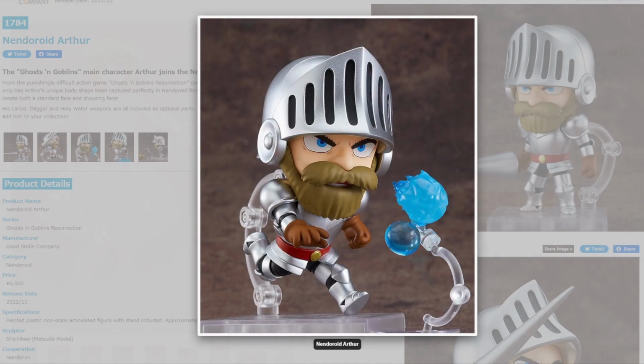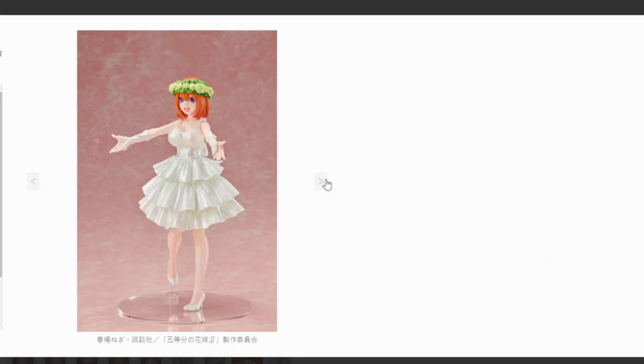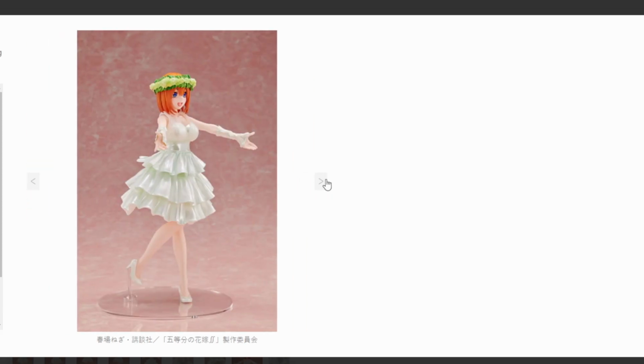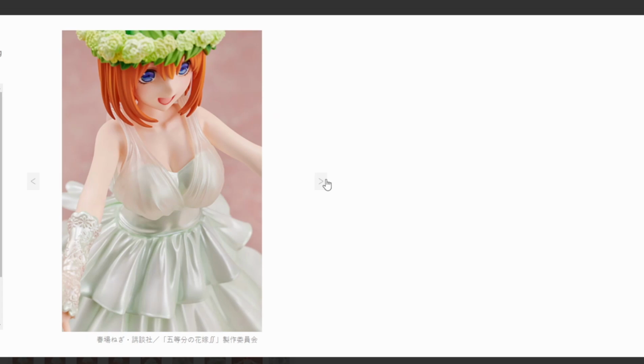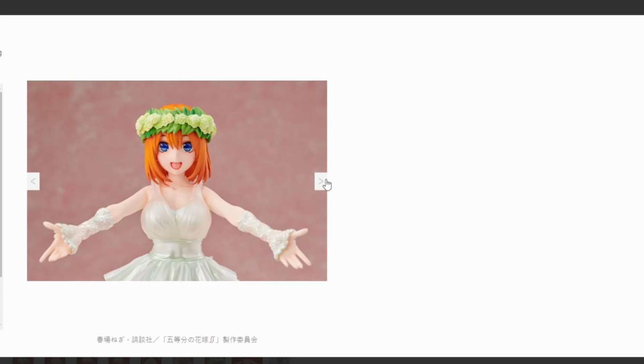I think this shorter dress for Yotsuba makes a lot of sense for this character, and while I think this is a fairly simple figure design and maybe not worth the whole price, I do think it's very cute, and I like her pose, how she's extending her arms ready to embrace you. The face is also really cute, and I like how instead of just going with white, they made the dress this really subtle tint of green. I think it was a good call.